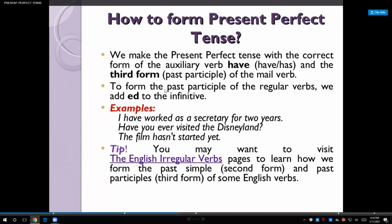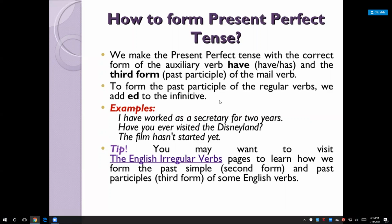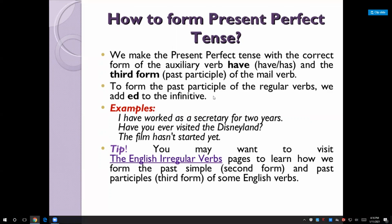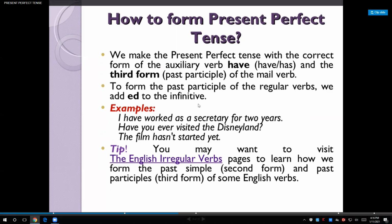Now, in order to form the past participle of regular verbs, we add ed to the infinitive. Now, we discussed this in detail in our previous lecture, what regular verbs and irregular verbs are, and how to make past and past participle forms for regular and irregular verbs. For instance, now examples are, I have worked as a secretary for 2 years. Now here, work is used as a regular verb.